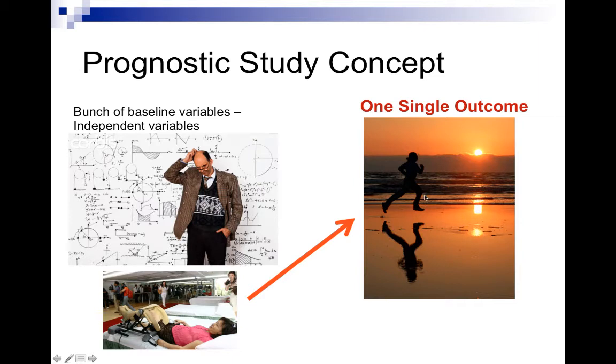Usually the outcome is dichotomous, meaning they either did or did not return to work, or they did or did not return to play, or they went to a nursing home, or they returned to their previous living situation. So those would be examples of dichotomous outcomes. So that's the basic structure of a prognostic study, and note that it parallels our clinical decision making.